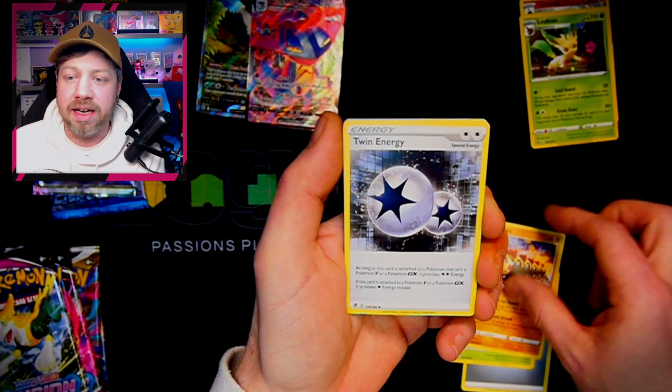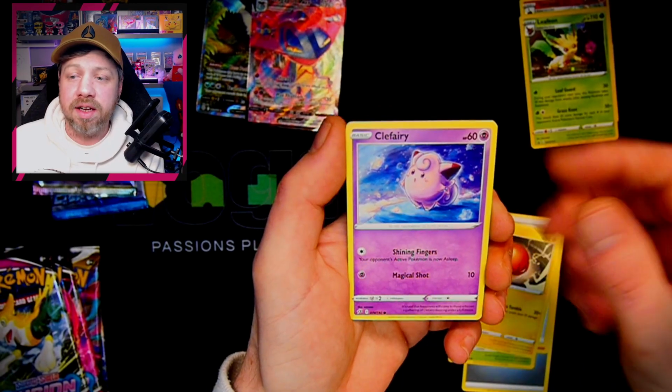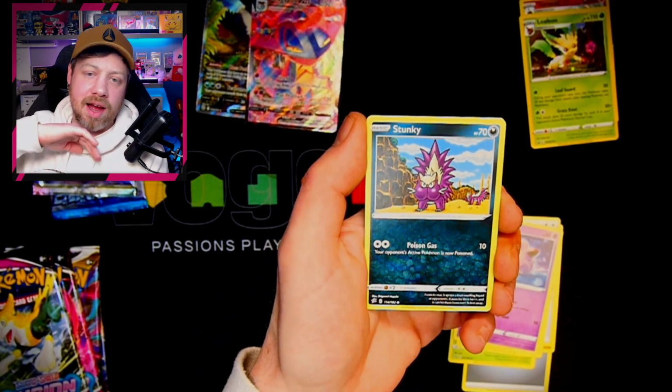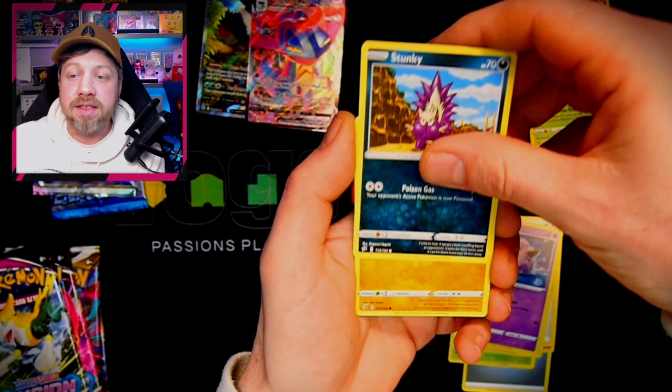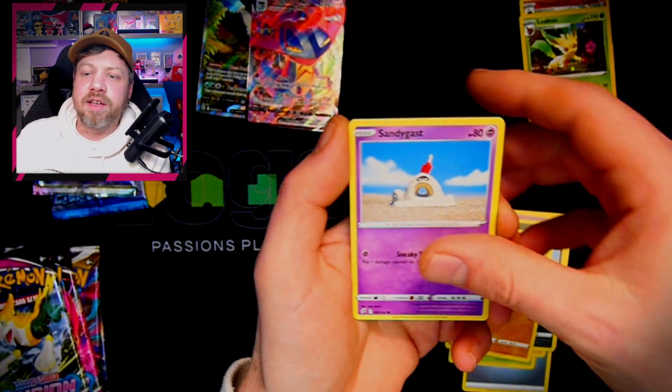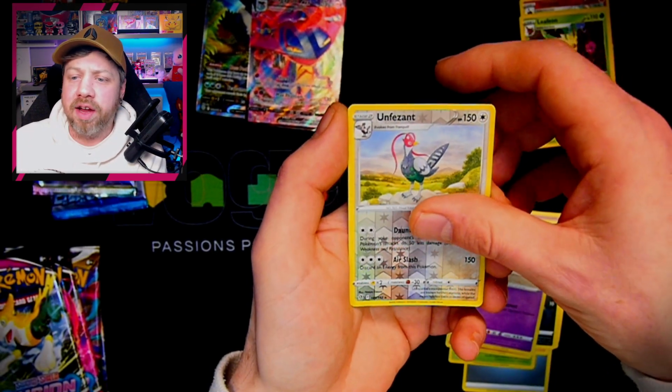Out of all of the Rebel Clash right now, I mean, I don't mind the set. The set that I don't like the most, my worst set from Sword and Shield, and I know people are going to disagree, is Darkness Ablaze, because, what the? It's a set that you just throw a Charizard in and you're like, oh yeah, people will chase that.